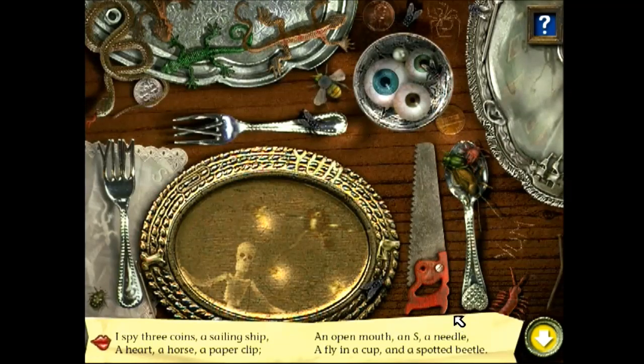I spy 3 coins, a sailing ship, a heart, a horse, a paperclip, an open mouth, an S, a needle, a fly in a cup, and a spotted beetle.